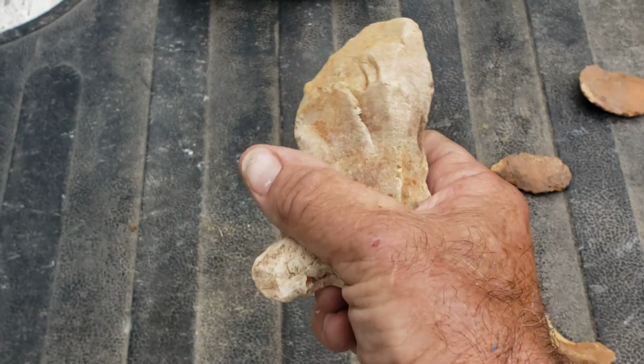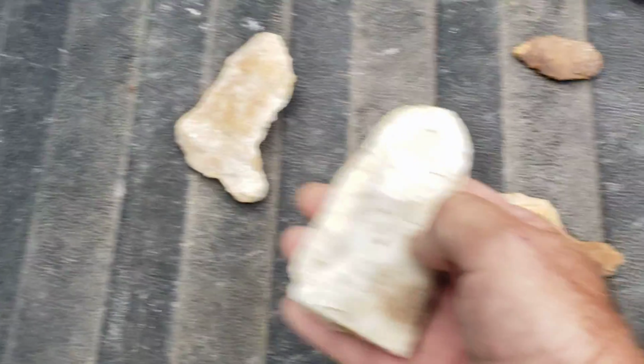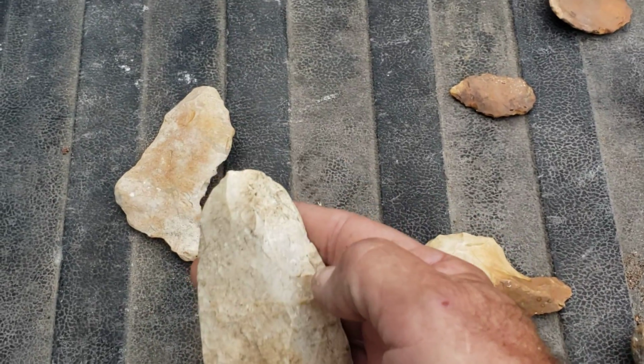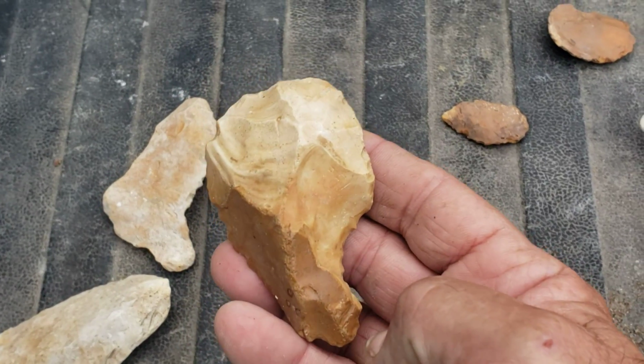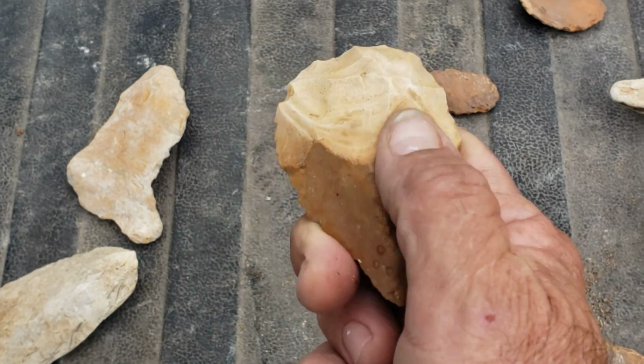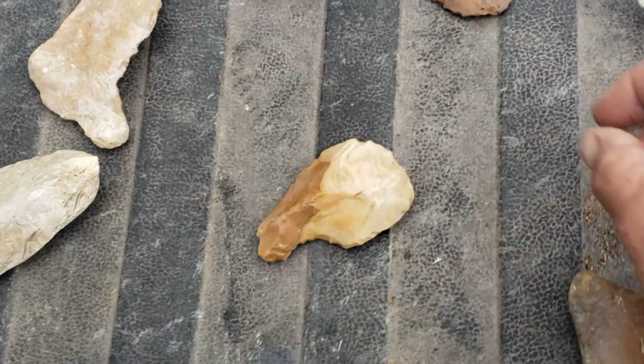Actually, this is a knife blade. See, my thumb goes right there. You can hold it right there. Wouldn't take much to sharpen these up. I'm not sure if this is anything or not, but it's awful uniform. I think this is like for scraping out the inside of a gourd or something like that. You would hold that there and you could clean out a bowl pretty good.